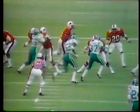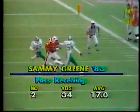Well, this is DeWalt's specialty. He wants to sprint, get outside, throws it to the flat man, and that puts the defensive back behind him. Sammy Green makes the catch. He gets a pretty good block. Bring him down, but he picks up good yardage. That's DeWalt's specialty, is get outside where he can see. First and 10. The ball at the 33.